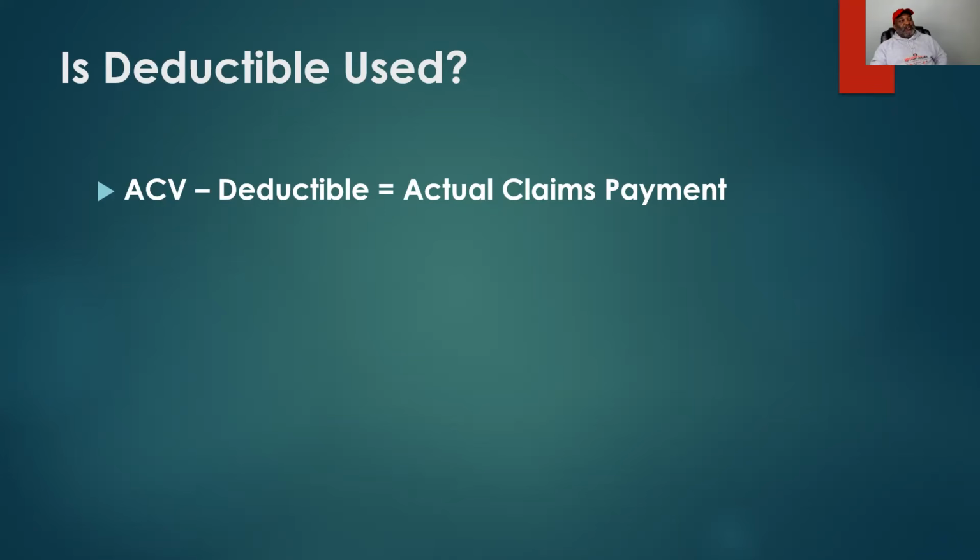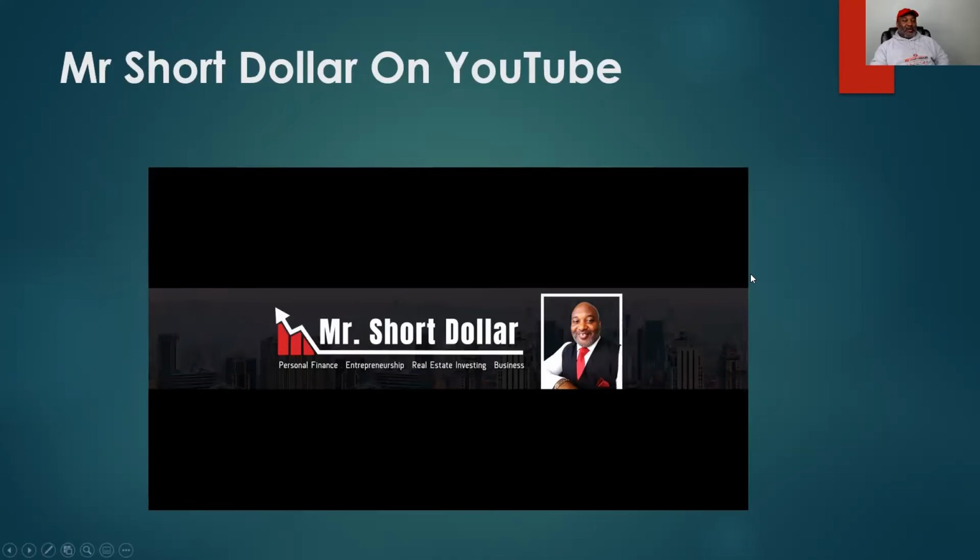So you've got to make sure, guys, that you're on top of everything you're doing, especially with your insurance policy, knowing the difference between an actual cash value policy and a replacement cost policy. I would recommend that you get a replacement cost policy because they're going to make you whole with that. The actual cash value policy, again, is going to be cheaper.